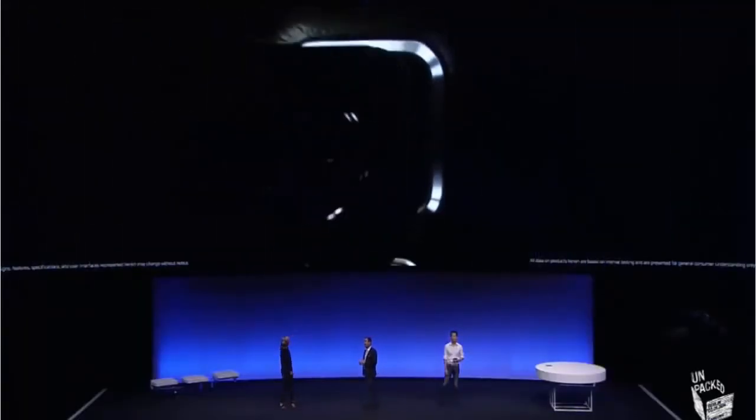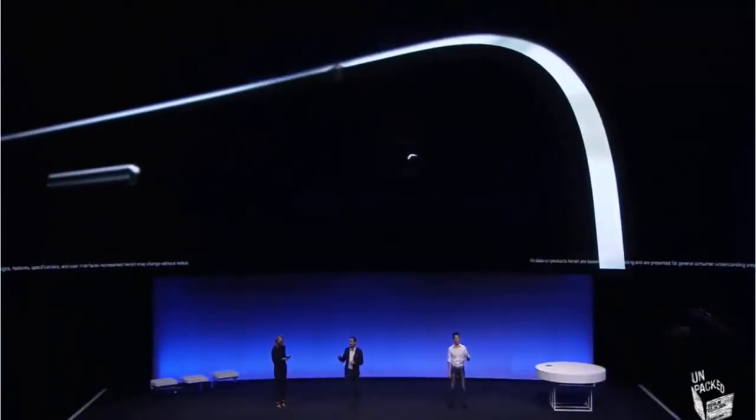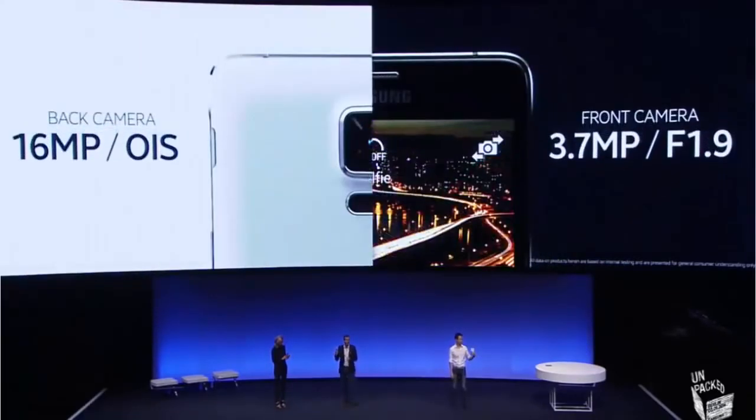Well, you're absolutely right, which is why with Note 4, we're going beyond the numbers and focusing on ease of use and real quality photographs. That's why we've made Note 4 with superb cameras, front and back. Note 4 has a 16 megapixel back camera with smart OIS, that's optical image stabilization, and 3.7 megapixel front-facing camera with an f1.9 lens. That's why, when you're using either camera on the Note 4, your photos will always be clear and bright.